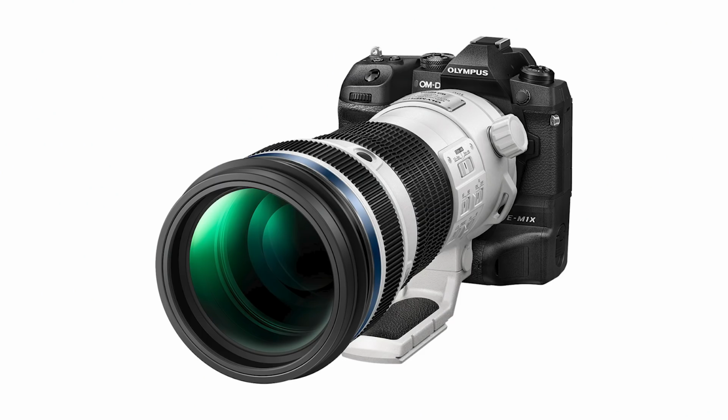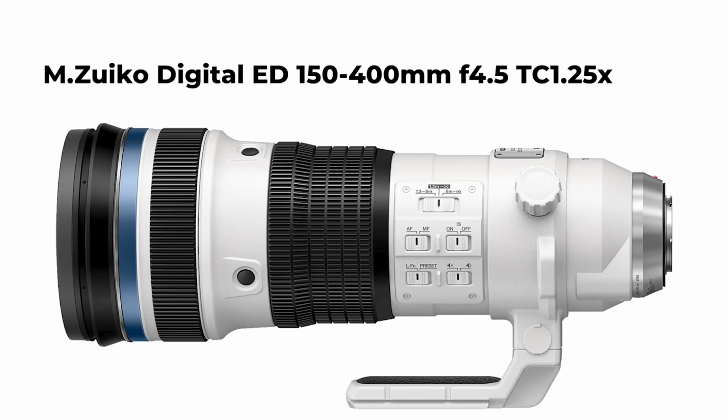It's finally here! The M.Zuiko Digital ED 150-400mm f4.5 TC 1.25x IS Pro.